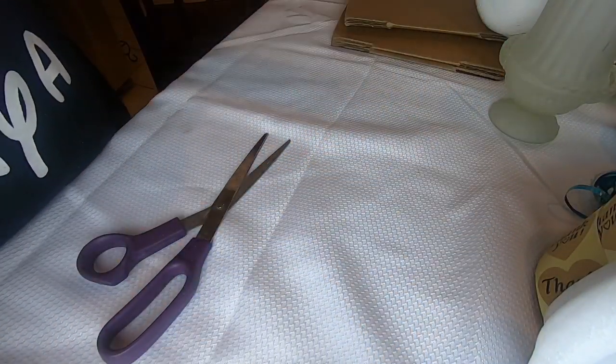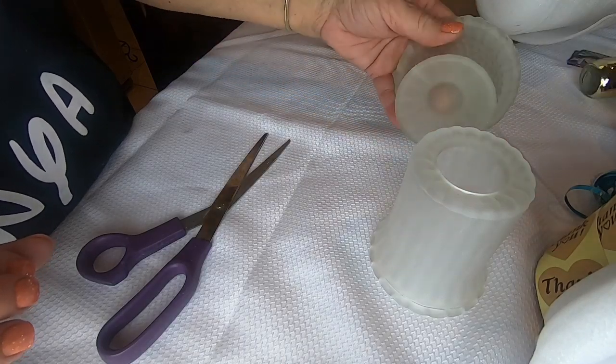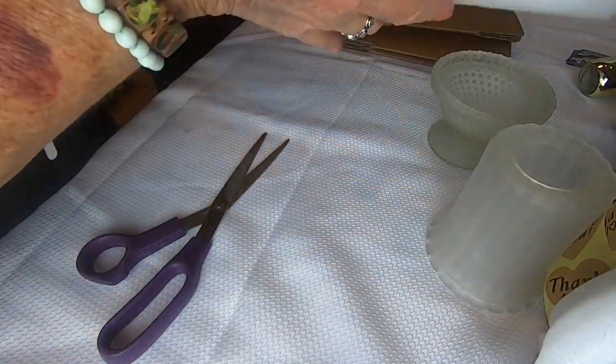Then we have to do our fairy lamp. And we will do this in two different sections.